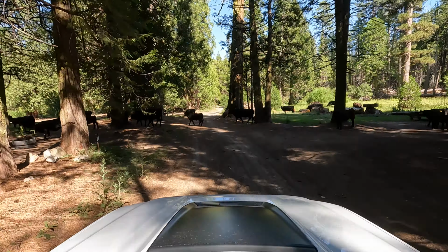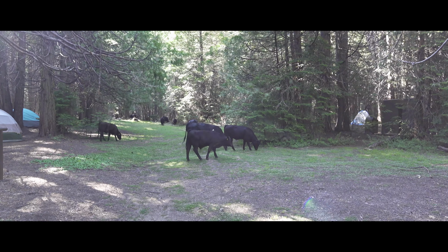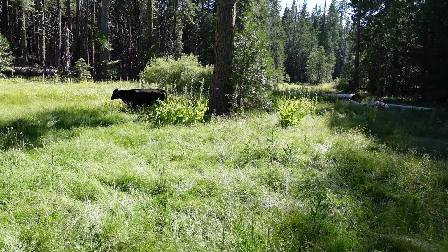So what's it like camping with cows? Well, they weren't present 24/7. You'd see them come and go, and then not see them at all some days. They're afraid of people, so best to leave them be, unless you want to get kicked by one.